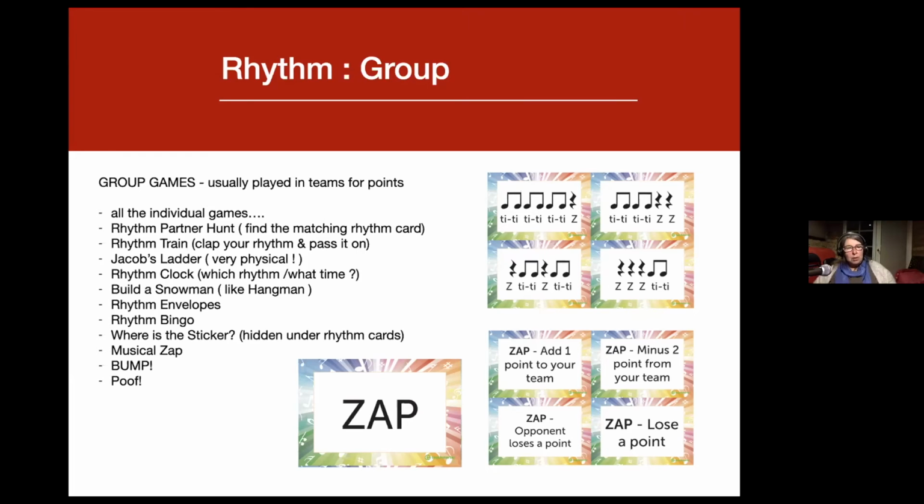Rhythm envelopes, that's one that takes a little bit more preparation, where you have to have an envelope for each team or each pair, because often I find this works really well in smaller groups. Essentially it's a little bit like bingo, except that they've got the rhythms on separate cards. They need to recognize when you clap or play a particular rhythm, and then put it aside, and the first one to empty their envelope is the winner. So the first team that gets to empty their envelope wins, and obviously you have to check back that they've got all the right ones out.